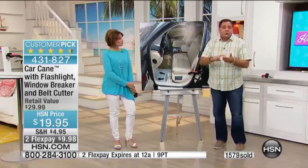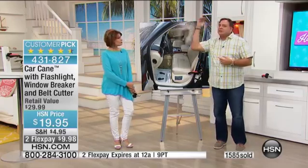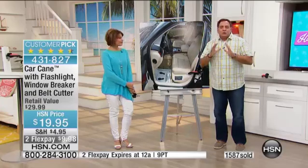And it works on the front doors, the back doors, the passenger side, the driver's side, little tiny sports cars, big SUVs, trucks, pickups, whatever you've got, you can use the car cane.